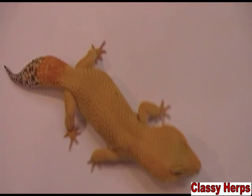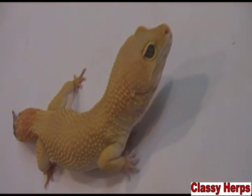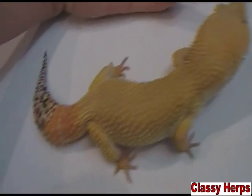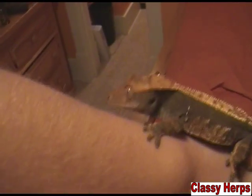Alright, this is my tangerine tornado carrot tail male leopard gecko. His name is Elvis, and it looks like he's in shed right now, so he doesn't look very bright orange like he usually looks, but yeah, he's a very nice leopard gecko. He's about 80 grams also, about 2 years old, same as the girls, they're both 2 years old. So, great gecko.